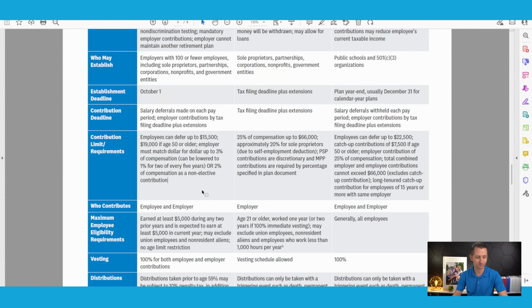So 3% elective, meaning they have to put in 3%, and then you will match them with 3%, or on the other side, you're going to give them 2% no matter what. Again, I like that 3% match because it says, hey, if they take their retirement seriously, then so will I. And that's basically the way I look at it. So that is your choice when you're dealing with the SIMPLE IRA. And you can see right here, it says that you can lower it to 1% for 2 years of every 5 years. I don't know if I've ever actually seen that.